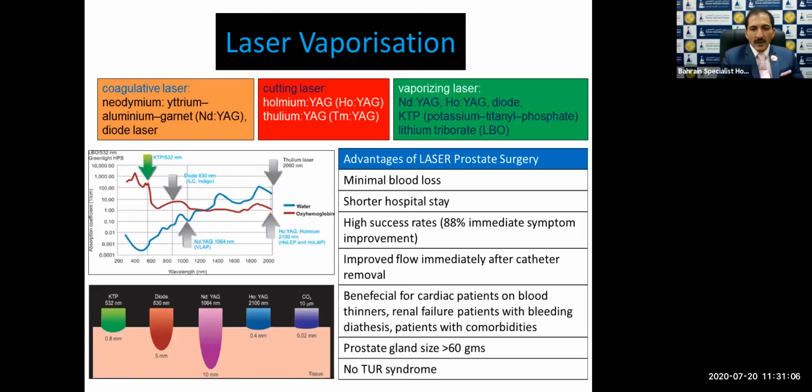Mostly. What are the advantages? Minimal blood loss, shorter hospital stay, high success rates, 88% respond to treatment immediately. There is good urine flow improvement immediately. One of the major benefits of lasers are for cardiac patients on blood thinners, renal failure patients with bleeding diathesis, patients with comorbidities. A laser surgery is very good because it can be safely performed. Another advantage is the gland size. The prostate gland size can be anything, especially with holmium and thulium. We can operate on really larger glands without having any fear of major side effects.